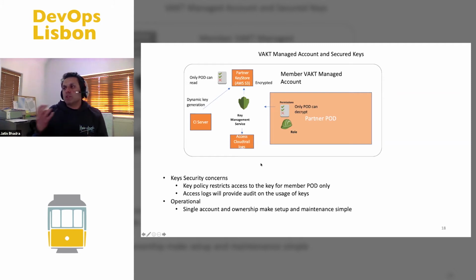So what's the crown jewel over here? What do we need to protect? Two things. One is the Quorum private key. That's the private key that is used by Quorum to encrypt the transactions. And second is the data that is residing on that Quorum node. So we'll talk about the Quorum key. How do we protect that Quorum key using our processes?